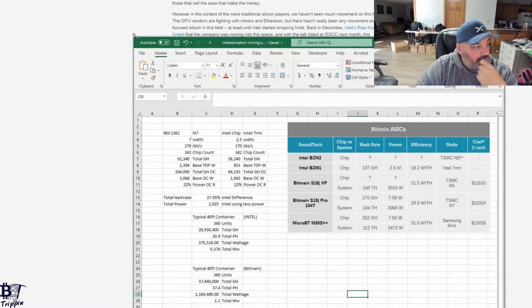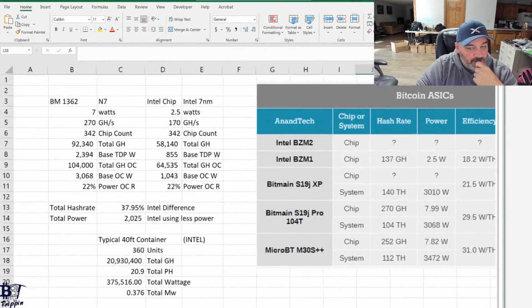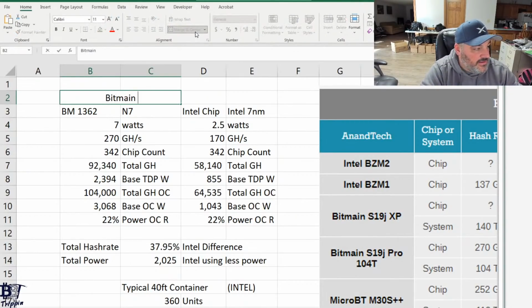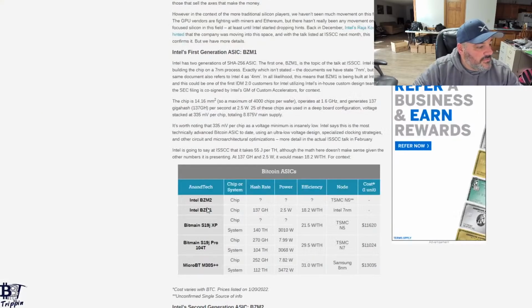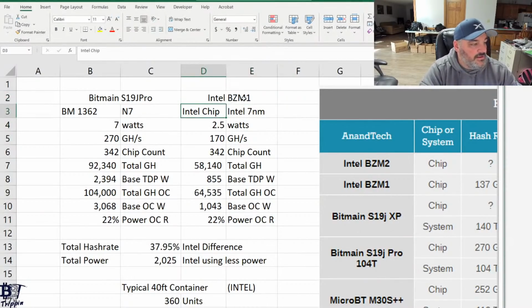So I got these numbers in here, and don't worry, I'll zoom in if people can't see them. Let's go like this, and then let's zoom in over here. So what I did is I took, this is the Bitmain. So if I merge these cells and call this the Bitmain S19J Pro, and then let's copy that over here and just call this the Intel BZM1, is that what they call it? Intel BZM1, right? So 7 nanometer, 2.5 watts, 170 gigahash.